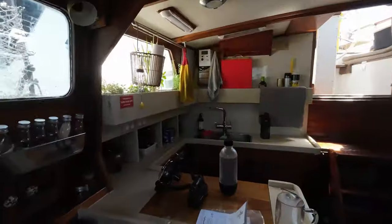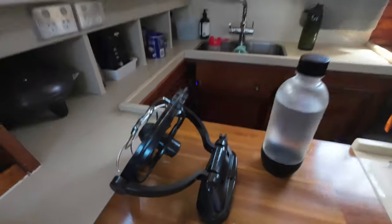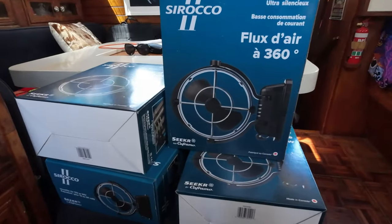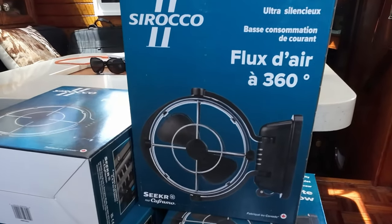The boy's on another mission. Today, he's doing the Sirocco fans. And they're black. I'm so excited. So these are the new Sirocco 2s. We purchased them through Solar and Sap here in Bundaberg.